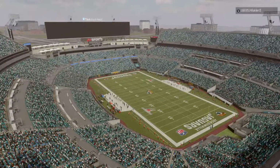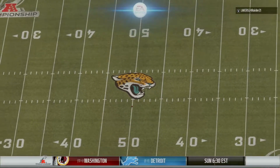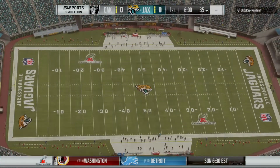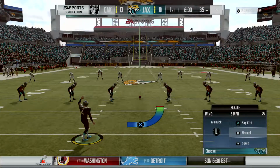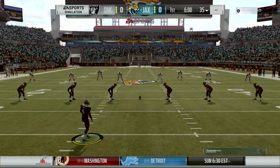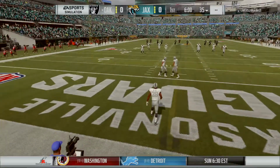All right, Coach, EA Sports coverage of the NFL brings us to the Sunshine State, TIAA Bank Field here in Jacksonville. Straight ahead, it's a clash to decide the AFC's representative in the Super Bowl, and it'll be a great one between the Oakland Raiders and the Jacksonville Jaguars. The winner of this one will represent the AFC in Super Bowl 54. And away we go on EA Sports.